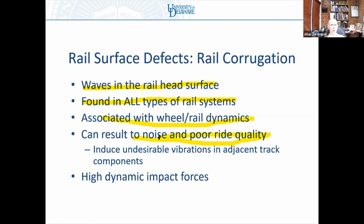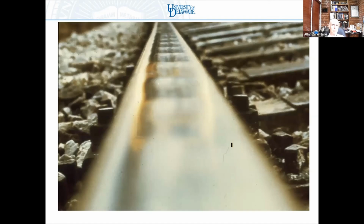In metros, they call it roaring rail, because it makes such a noise. It induces undesirable vibrations, which means it gives you poor ride quality, and it generates very high dynamic impact forces, which can break things. So here's a view of a corrugation down the railhead. This is one of your more standard passenger corrugations with a uniform wavelength.